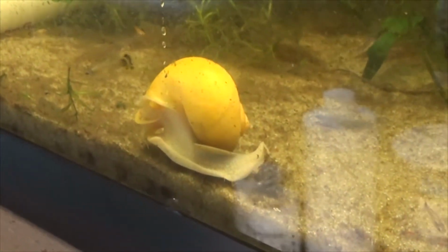That's like a blue, yeah, I'll have to take him out. A blue diamond guppy got in the mix. Hold on. Okay, we'll take him when we get to the blue diamond. Mystery snails are doing great.